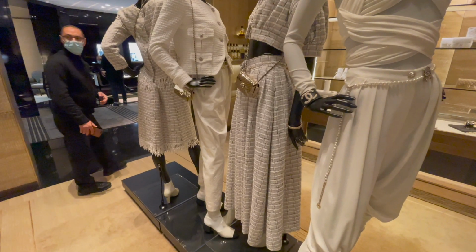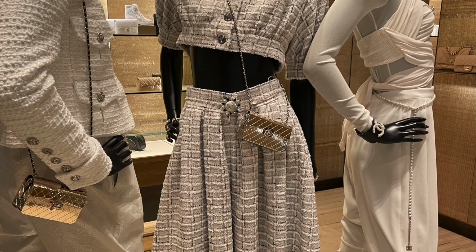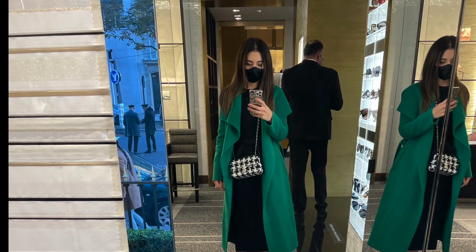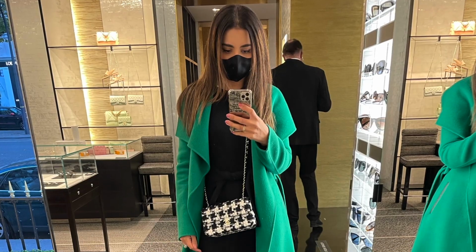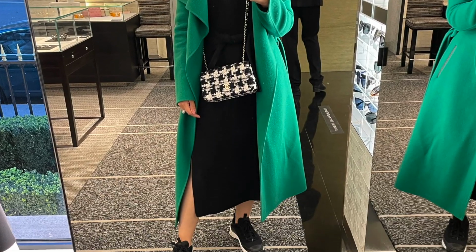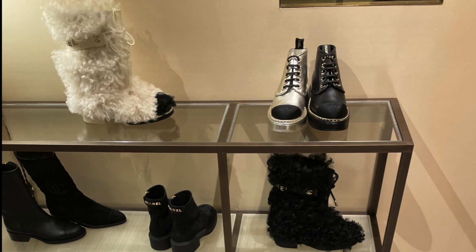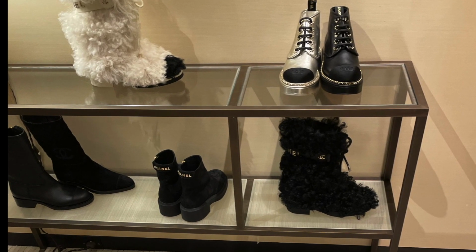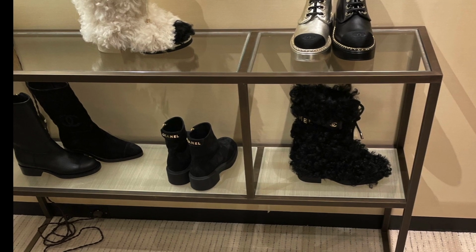But here's a really cute set. Some people have really rocked this crop top. And here's me just taking random mirror selfies so security doesn't think I'm filming. And here's living proof that the Yeti boots actually do exist. They're actually not so bad in the white. Just the black ones look like sprawling leg hair. It's just disturbing. I don't know what it is.